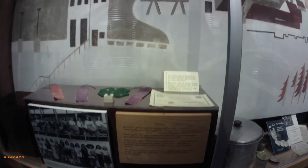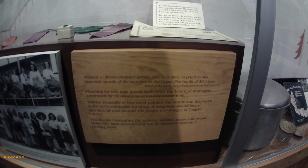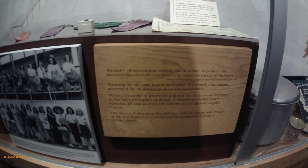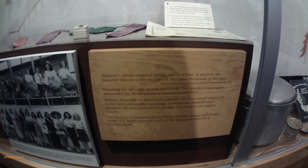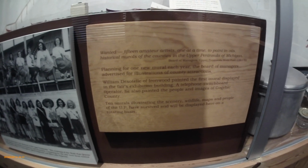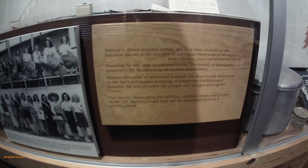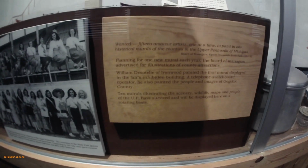And right here it says on there, wanted: 15 amateur artists, one at a time, to paint in oils historical murals of the counties in the Upper Peninsula of Michigan, planning for one new mural each year. The Board of Managers, illustrations and county artifacts. William Distillery of Ironwood painted the first mural displayed in the fair's exhibit building, of a telephone switchboard operator.